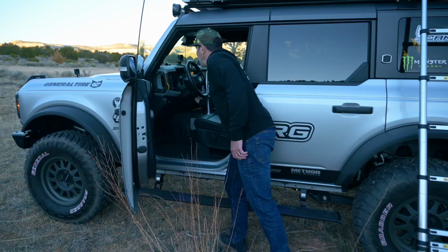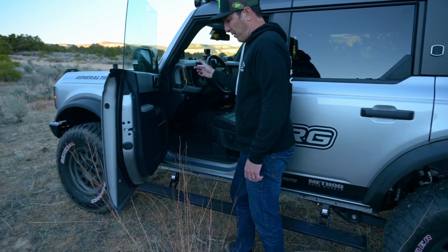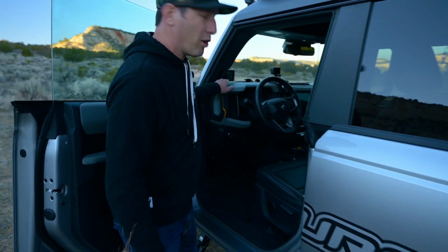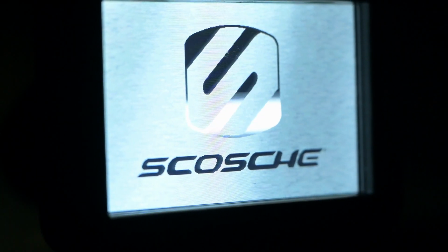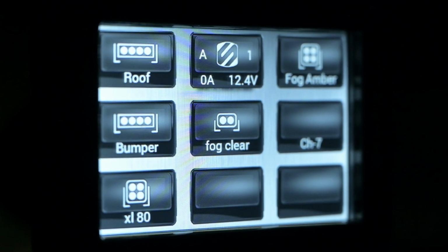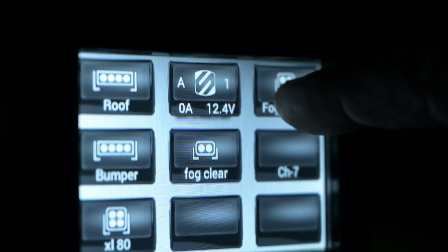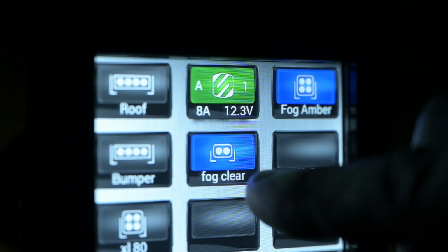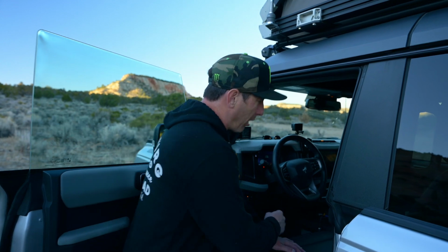Inside the vehicle here, we'll turn it on for you, but we have the Scosche. We're testing, it's a brand new product. It's the Scosche Matrix, and what this does is it turns on all the lights. So you have all digital screen here. You can turn everything on individually. You can go and program it and make them strobe and flash, or hit one button, turn everything on, etc.